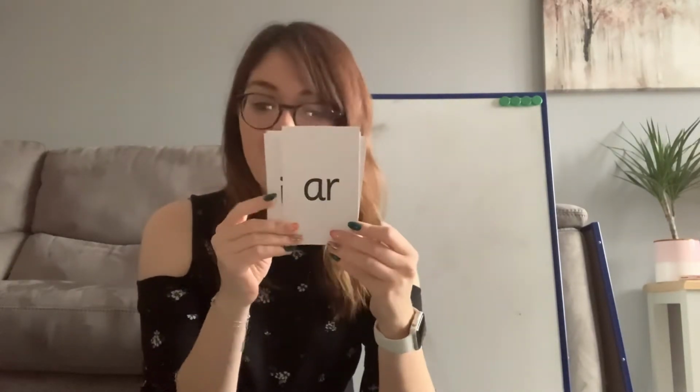O, I, E, U, oi. R, O, I, E, U, oi. Brilliant. Okay, let's have a look at our alien words. Now remember, alien words are a lot of nonsense. So once we've read them, we're going to forget they ever existed. Okay? Let's start with this one.